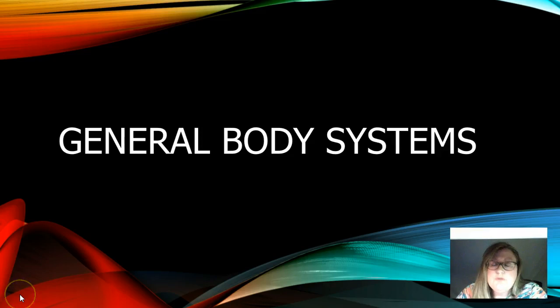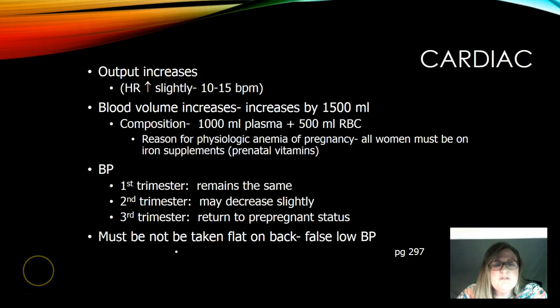So now let's talk about the changes in the general body systems during pregnancy. So cardiac wise, obviously output's going to increase because volume increases. Remember, the volume is going to increase by about 1500 milliliters of fluid, 1000 being plasma and 500 being red blood cells. So that's going to cause us hemodilution. That hemodilution, though, will prevent moms from throwing a clot. If we had the same concentration, we'd be at very high risk for having a clot every pregnancy.